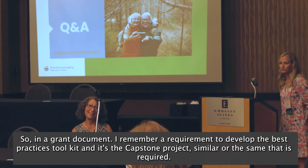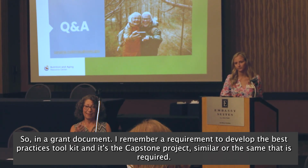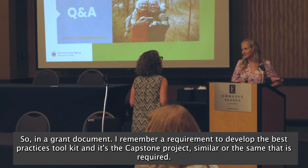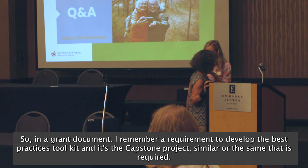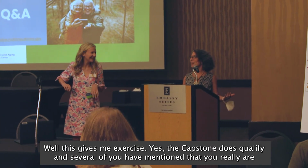So in the grant document, I remember a requirement to develop a best practice toolkit. Is the Capstone project similar or the same as this requirement, or different? And I think your mic doesn't work. Well, this gives me exercise.